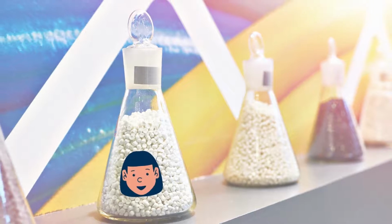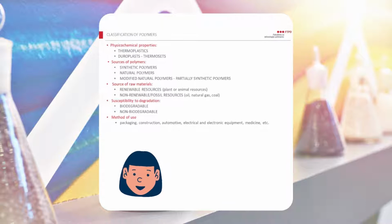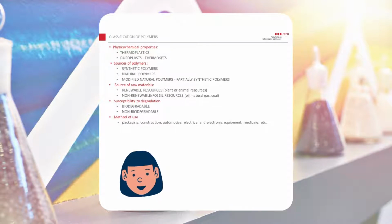An extensive range of different polymeric materials is available nowadays. Polymeric materials can be separated in different ways. For example, based on their physical and chemical properties, according to their origin, the choice of monomers from which the polymers are prepared, their susceptibility to degradation or biodegradation, and so on.